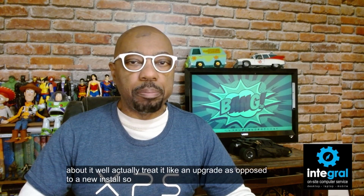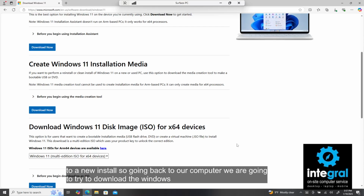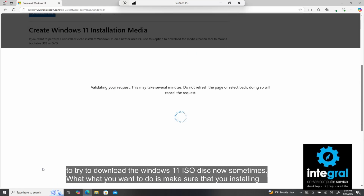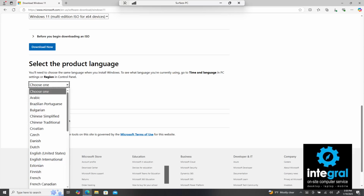So going back to our computer, we are going to try to download the Windows 11 ISO disk. What you want to do is make sure that you're installing your ISO by choosing the Windows 11 Multi-Edition ISO for 64-bit devices. Once you do that, you can click on download, and if it happens under good circumstances, it'll allow you to select your product language, which, depending on where you are in the world, you want to choose.